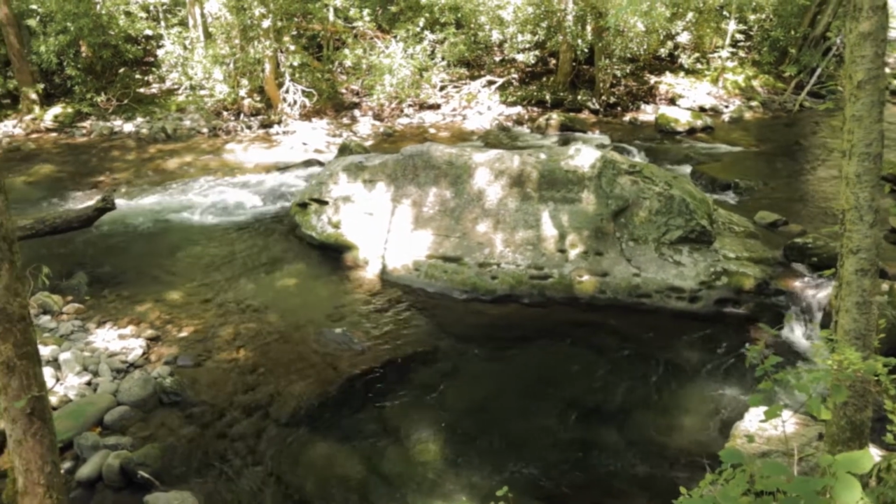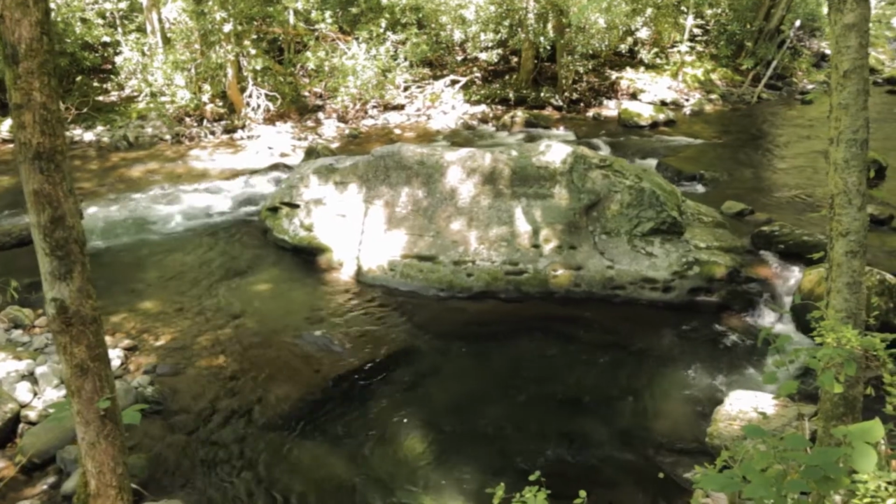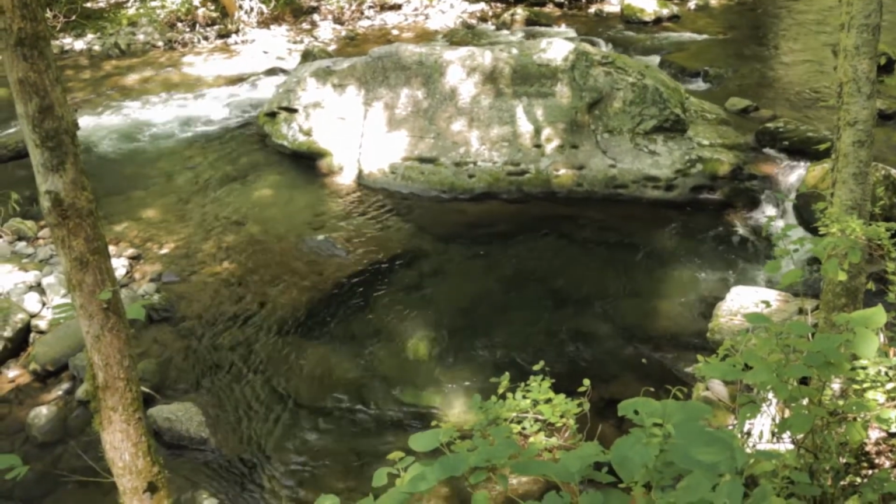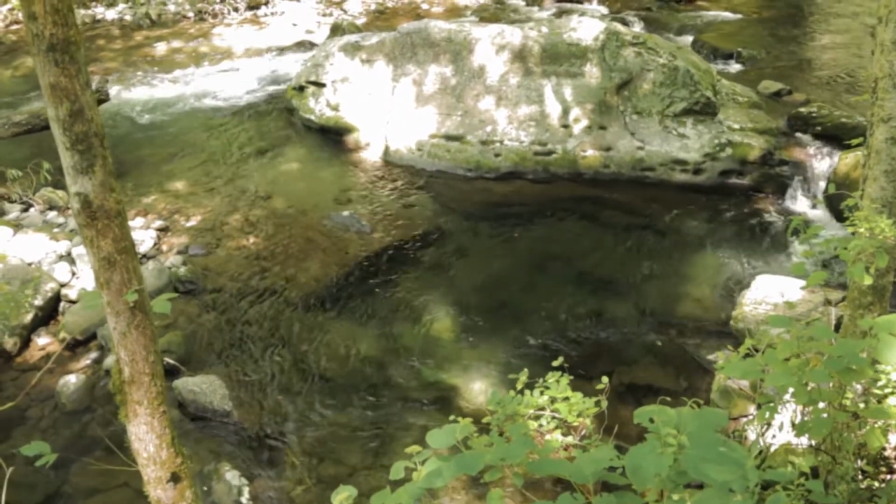Check out this huge boulder in the middle of the river here. And there's a pretty deep pool up underneath that as well.